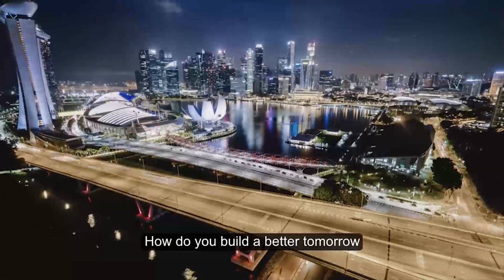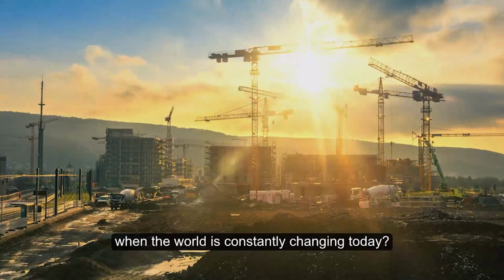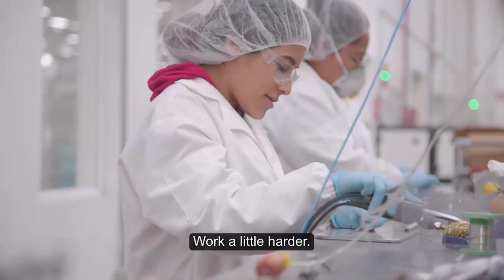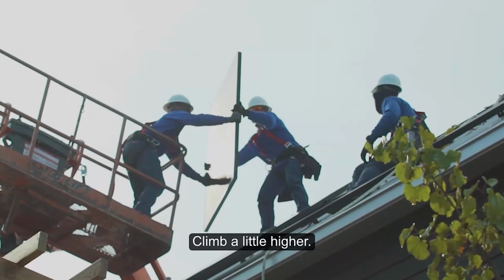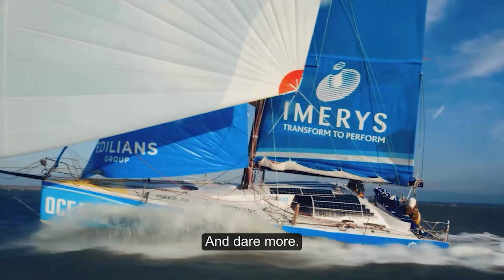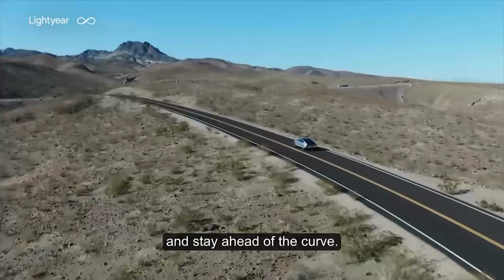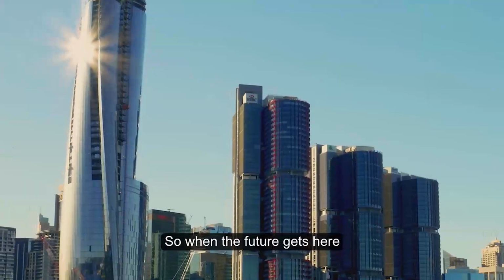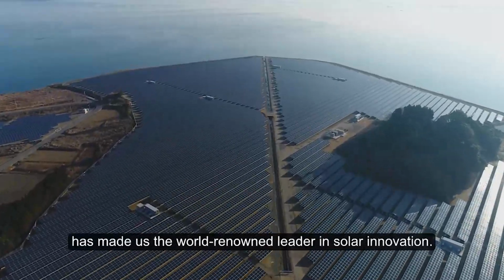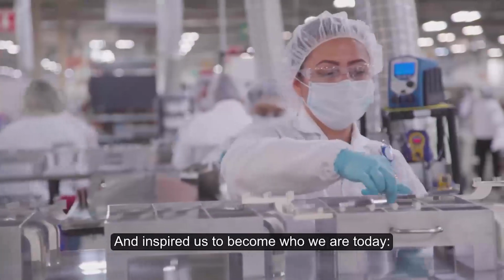How do you build a better tomorrow when the world is constantly changing today? You have to start a little sooner, work a little harder, climb a little higher. You have to care more and dare more. You have to stand behind your values and stay ahead of the curve. So when the future gets here, you're already there. This spirit of constant improvement has made us the world-renowned leader in solar innovation and inspired us to become who we are today.